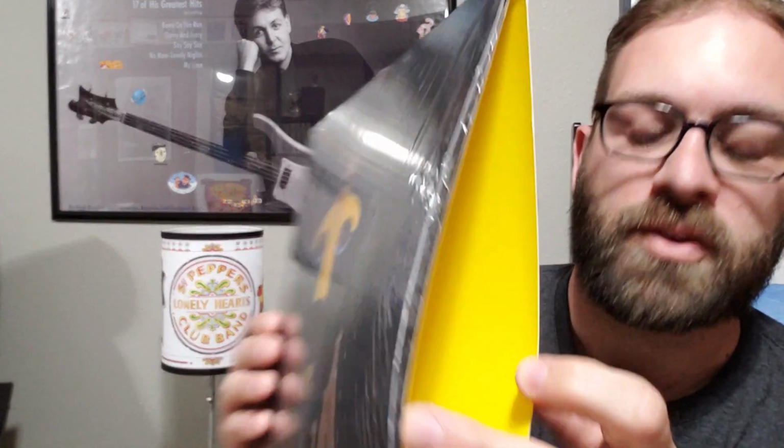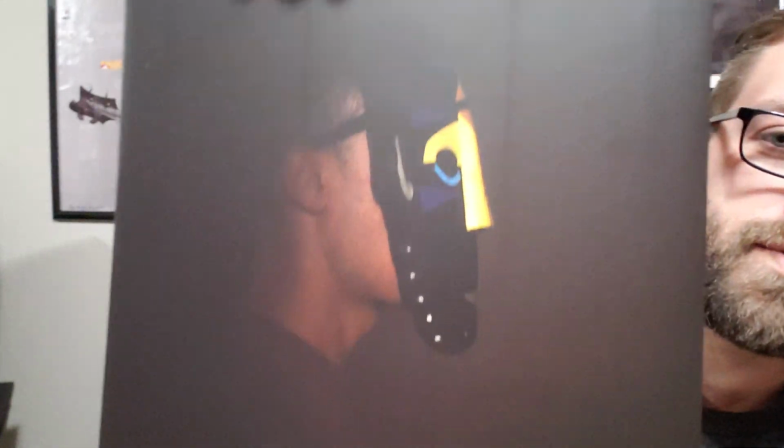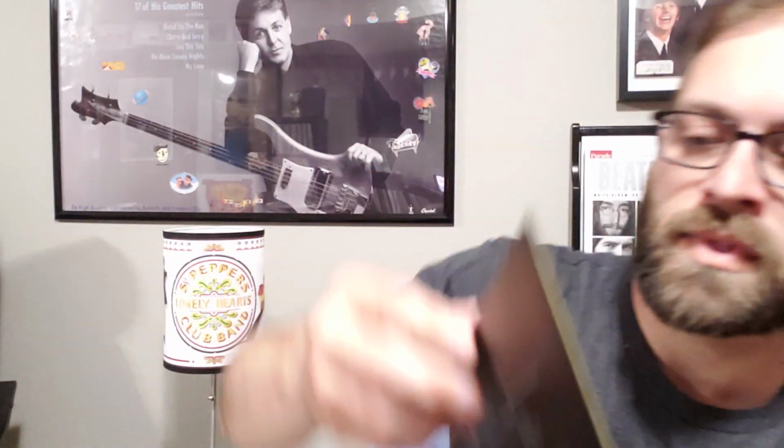The yellow inside is kind of cool. And here's the sleeve. And even the inside of the sleeve is yellow. But here's the labels. It says on the back that this album is from 2011, and yeah, I'll give it a spin and see if it's something I enjoy or not.